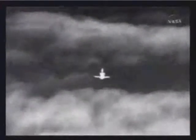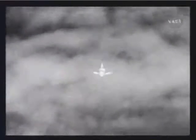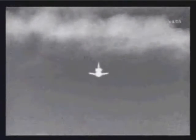Altitude 8,000 feet. 5,000 feet, pre-flare maneuver coming up shortly, approaching 3,000 feet, two miles from the runway.